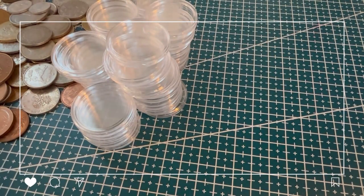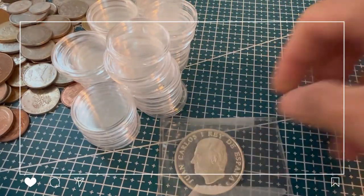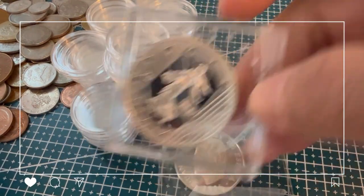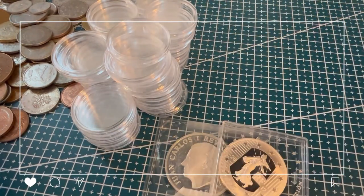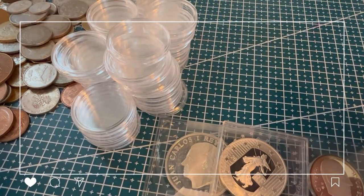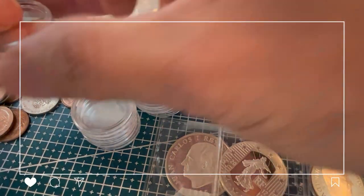The first step in preserving these silver coins is to choose an appropriate storage method. Airtight containers or capsules, made specifically for coin protection, become the sanctuaries for these metallic relics, ensuring a shield against the elements. These containers guard the silver coins from tarnish and environmental damage.